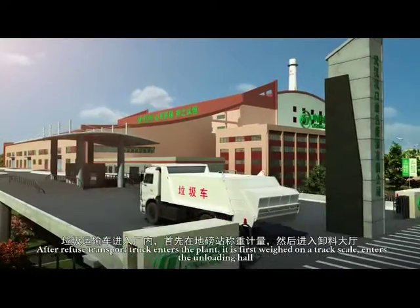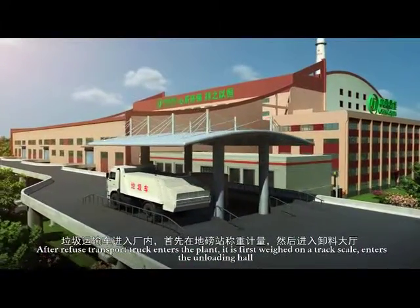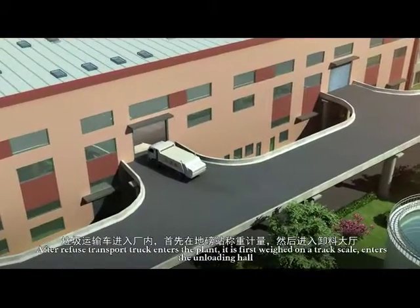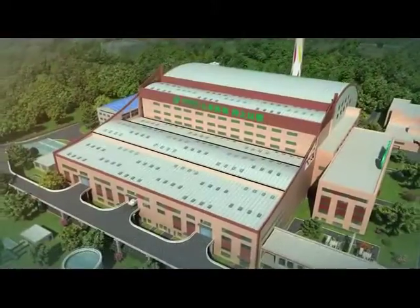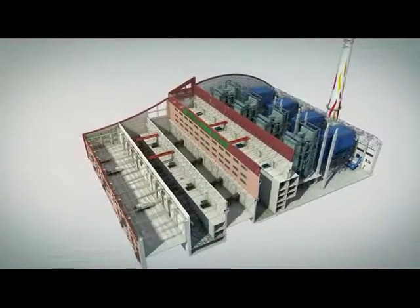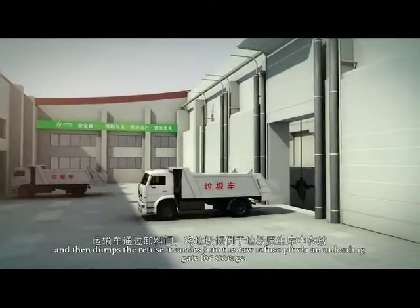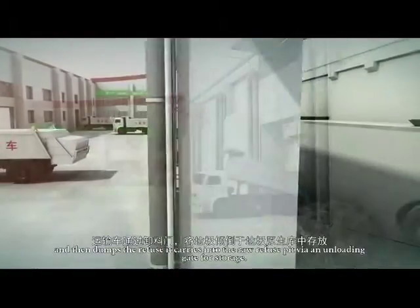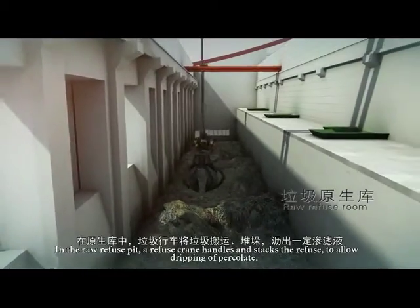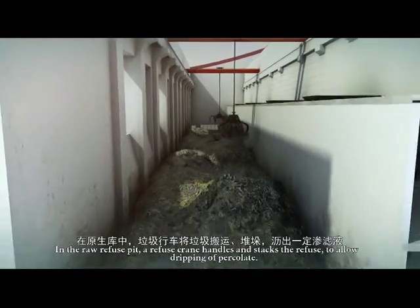After a refuse transport truck enters the plant, it is first weighed on a truck scale, enters the unloading hall, and then dumps the refuse it has carried into the raw refuse pit via an unloading gate for storage. In the raw refuse pit, a refuse crane handles and stacks the refuse to allow the dripping of percolate.